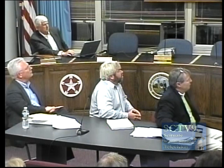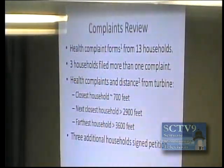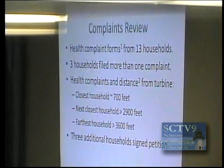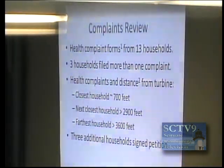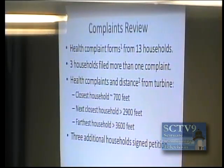The complaint forms that we received from the Board of Health, which we received shortly after the last Board of Health meeting, we compiled those. They come from 13 households. We have subsequently asked the Board of Health a couple times if they received additional forms. We have not received any additional forms, so we're just working with what we were given after the last meeting.